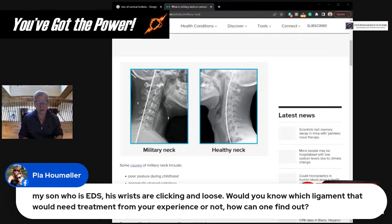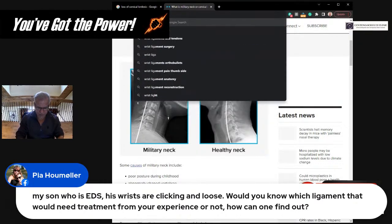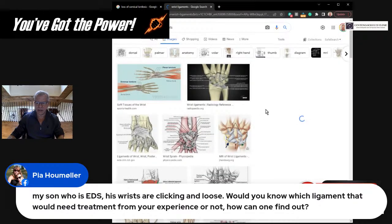Pia, my son who has EDS has wrists that are clicking and loose. Would you know which ligament would need treatment, or if you're not experienced, how can one find out? Yeah, well, the problem there is the wrist ligaments, let me bring those up for you, are complex to say the least.